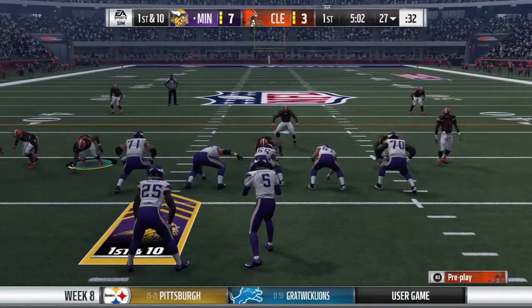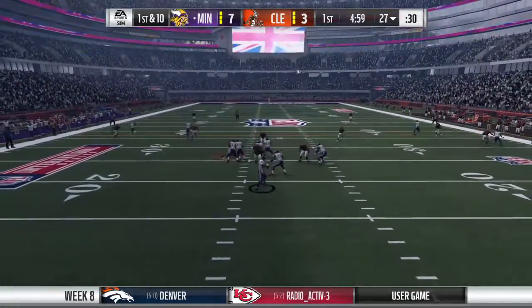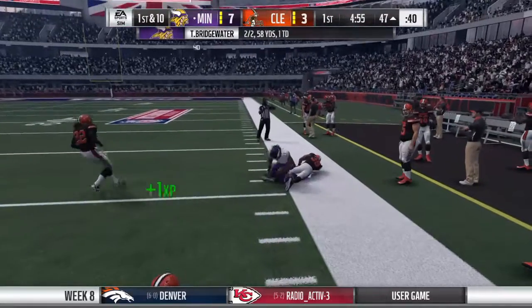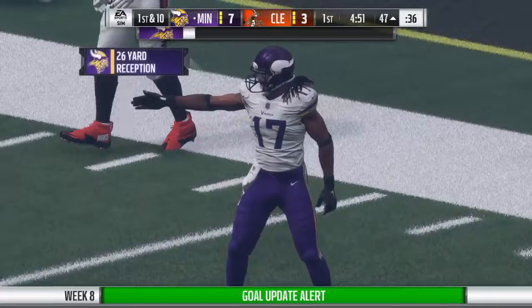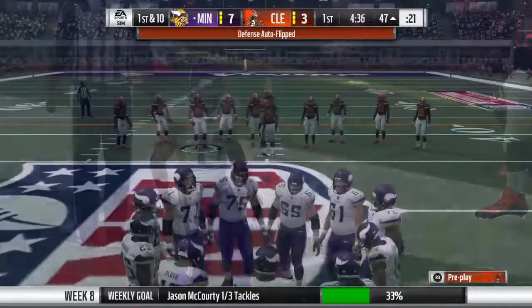Possible run anticipation. Here's the D-line sandwiches together. Bridgewater now looking to throw on first. On the catch, it's Jarius Wright. And he'll be taken down, but not before he gets into enemy territory. A good pickup there, 26 yards.